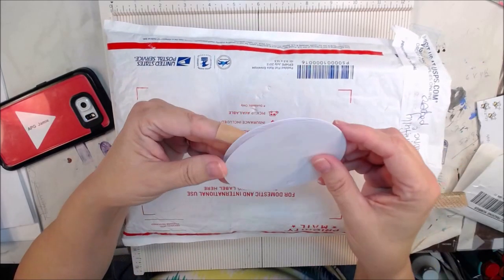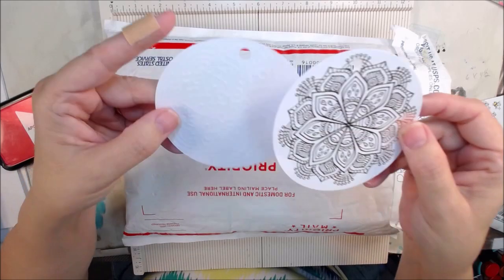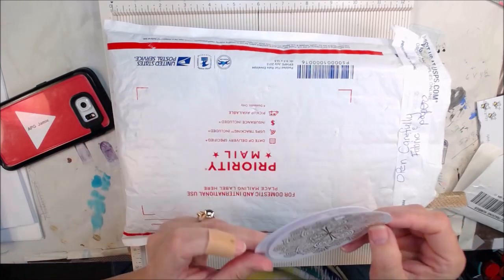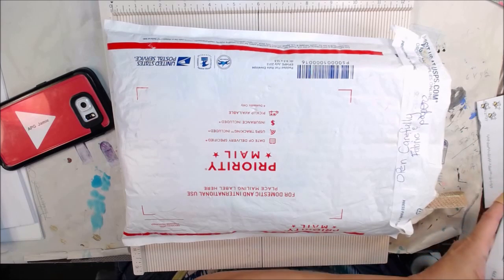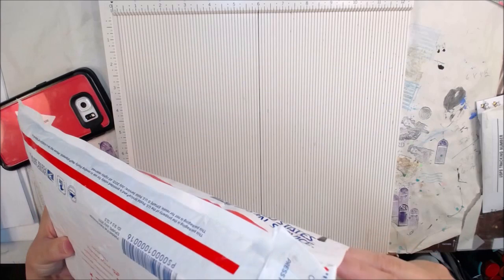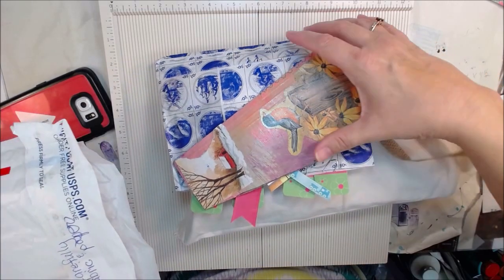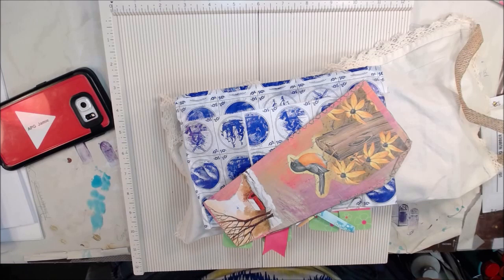And look at these fun circle tags. Can you see the gold on that one? Can you see the embossing on that one? Oh, I just love it. Thank you again, darling. I really appreciate that, Miss Ann. Okay, now here's the big giant one. All right, let me reach in. Ah, yes, I've already opened this because I just couldn't hardly get out of the parking lot of the post office.